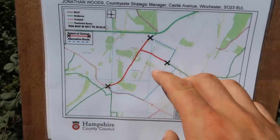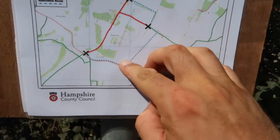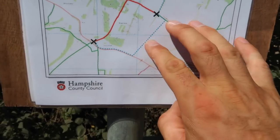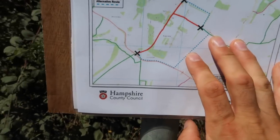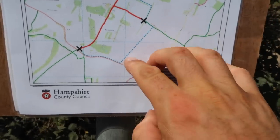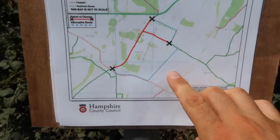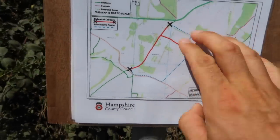Some bloke in a 4x4, I don't know if it's a landowner or whatever, just pulled up to me and he's like, how are you finding the new route? I said, it's all right, mate. He said, I'm extremely sorry that you've had to do a detour. So I respect that. Whoever you were, mate, I respect you stopping and checking in to see how it was going on. So I don't mind doing a bit of extra because he was nice.